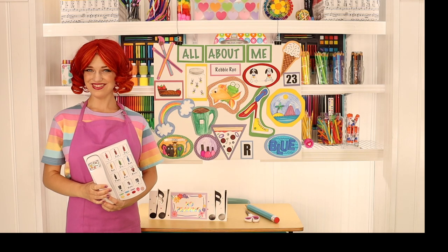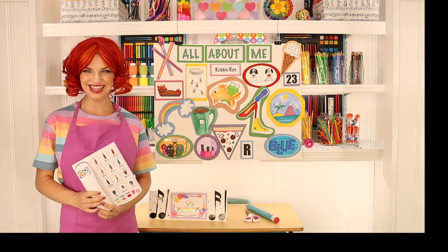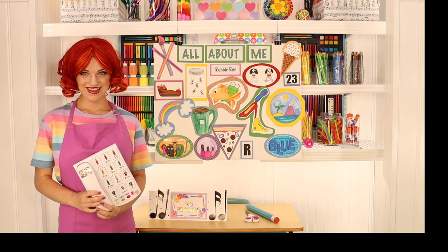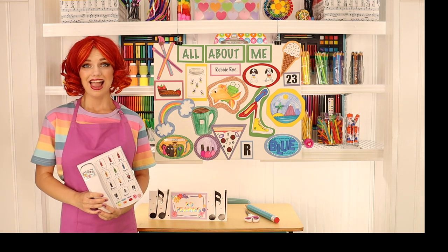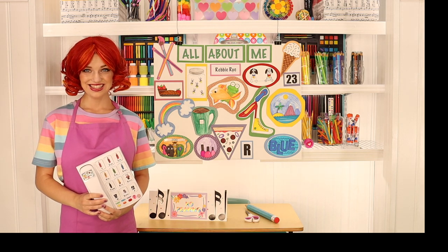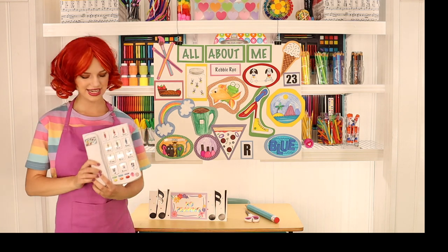What a great day we had! Let's have a confetti celebration to celebrate! Every day is special. Every day is great. And every day with confetti to celebrate.